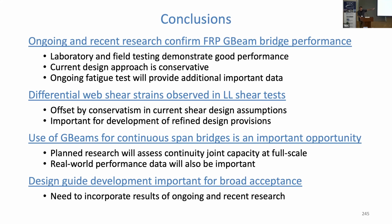Continuous bridges, I think, is a great opportunity. Little work to be done there. Design guide development, I believe, is really important for broad acceptance. And ultimately, if this technology continues to see the rate of application it has, I think we'll get there.